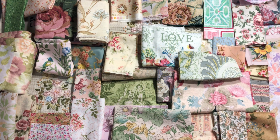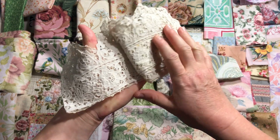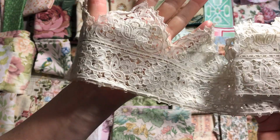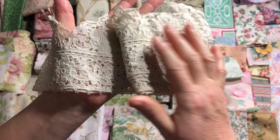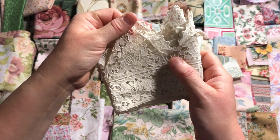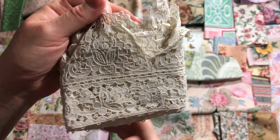Then I want to be using some of my beautiful vintage laces. These are just some of the pieces I have handy. I just adore this one. It is so beautiful. The detail on it is amazing. So it's definitely been very hoarded. I don't think I've actually used it in anything, so it will be lovely.